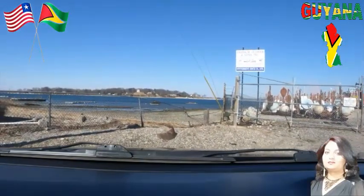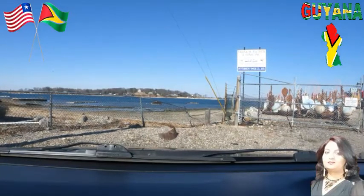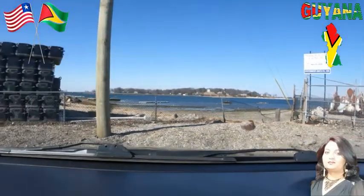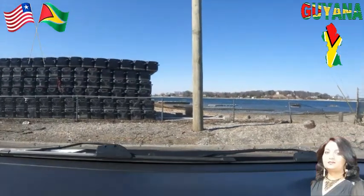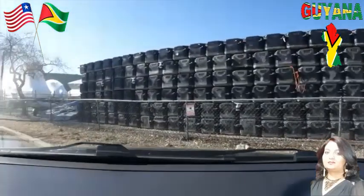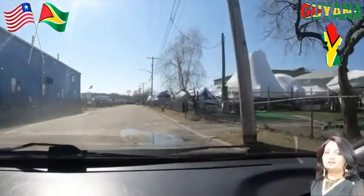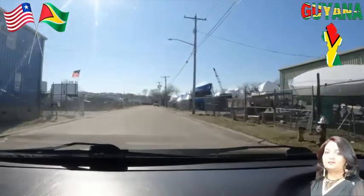Houses and buildings up in the mountains there. Look how gorgeous this neighborhood is. What a beauty. Long Island, there are so many different parts of Long Island. That's so gorgeous, and so many things to do.